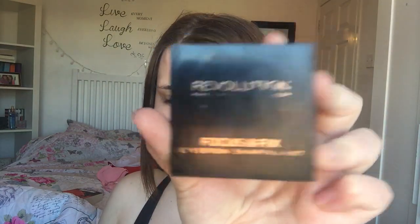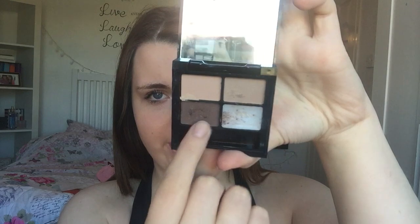And the last thing I have in my makeup items is my Revolution Focus and Fix Eyebrow Shaping Kit. I've been using this recently on my eyebrows. I've been really enjoying it because I don't really fill my eyebrows in, and I feel like this is just perfect. This is the wax here, and this is my colour here, and I mix them both together, and I have eyebrows. What more could you want? And that was about £6, I think.